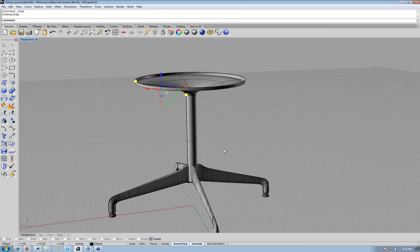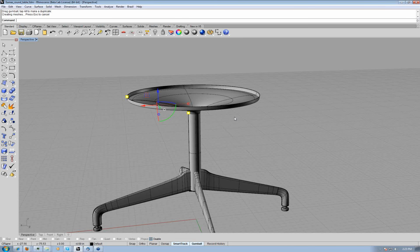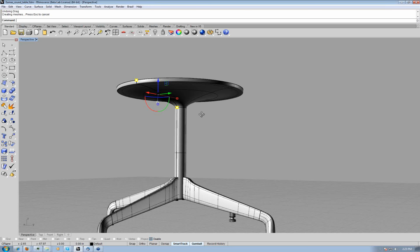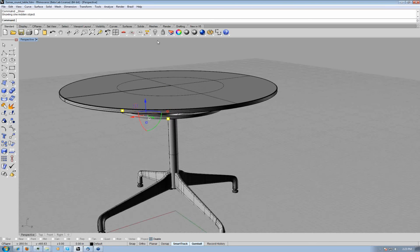And I can left click and drag on this to drag it wherever I want, but I can also just left click and release over one of the translation axes and type in a value. So if I type in something like -3, it'll go down -3 units in the z-axis. And now that's really handy because I could turn back on the tabletop, select the tabletop, and move that the exact same amount and know that it's still going to match up.